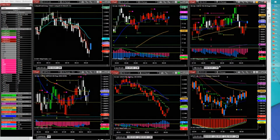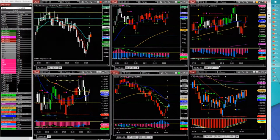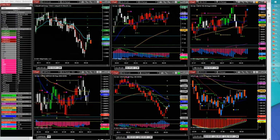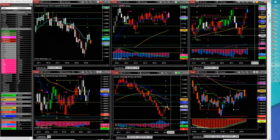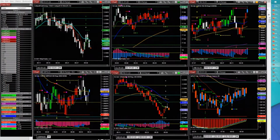Unleaded stop is at 22.12. Just barely staying in that so far, but that's a big trade. And stopping out of unleaded at 22.12. And a full stop out on the YM. Crude still hanging in, just going sideways.